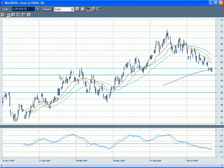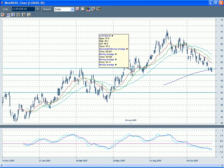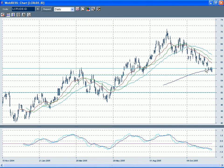We can see that it tested it here, so it acted as resistance here, tested it here, tested it here. So it's quite solid resistance. Tested it here, pretty solid resistance. Then it became support here, became support here, tested it here. So it looks like a pretty solid psychological level. So I wouldn't be too surprised to see this market make lows around the 56 US dollars per barrel level, which fits in nicely with the testing of the 200 period moving average.